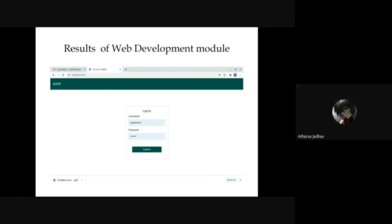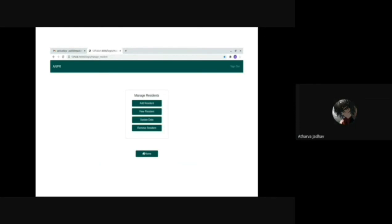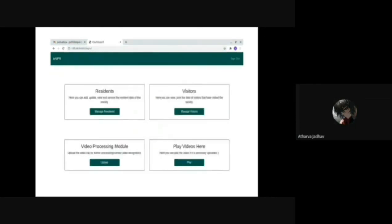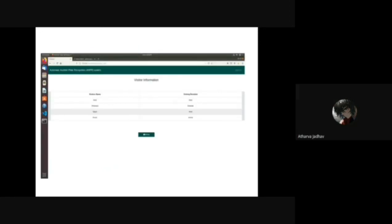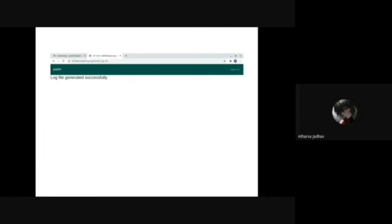You can see a fluid and easy to use web-based app which has a login dashboard. Then these are the particular parts of all the tabs that are present, like manage residents, manage visitors. We can also see the visitor information here, then resident information. Then we can also create all the log files for the visitors that have visited the society.